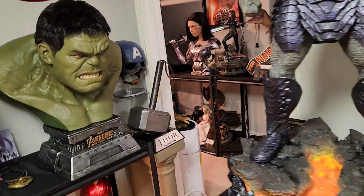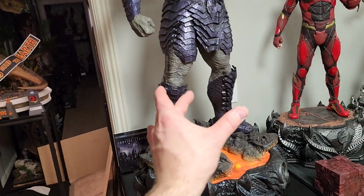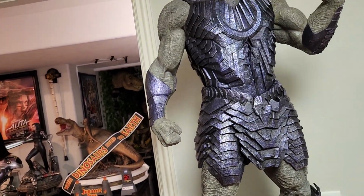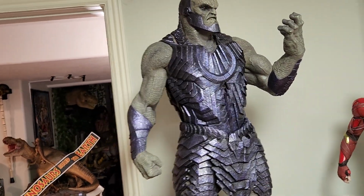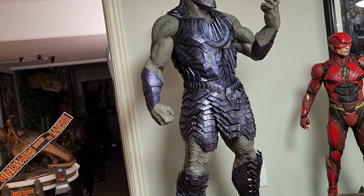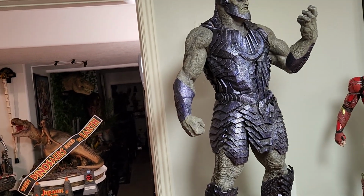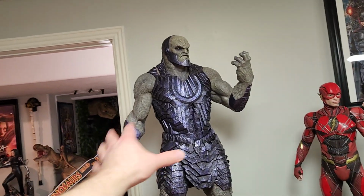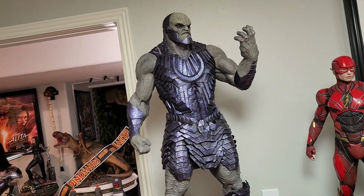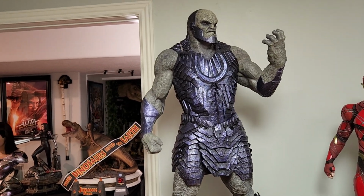Doing Darkseid here, I can technically fit his weapon. If I push it more towards the wall, it is a little bit of a walking hazard, so I took it off for now. So I currently have it posed like that. I may switch to the arm behind the back. This pose isn't bad, but I feel like with the arm up, you want it with the weapon. If you're doing the arms down, I feel like you should just do double arm down. However, that's the most boring look in my opinion. So I'm probably going to change it to arms behind the back.